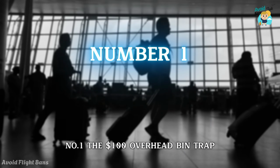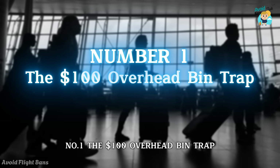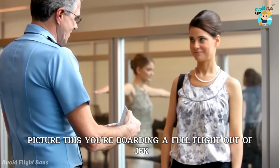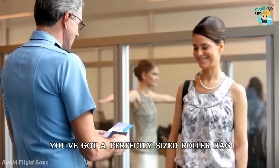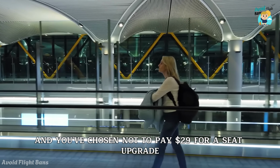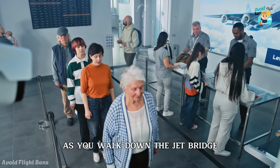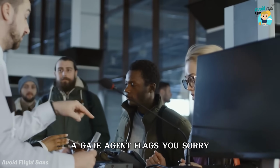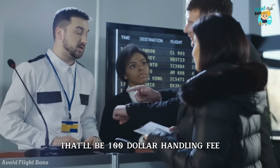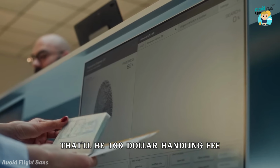Number 1, the $100 overhead bin trap. Picture this. You're boarding a full flight out of JFK. You've got a perfectly sized roller bag, carry-on approved, and you've chosen not to pay $29 for a seat upgrade. As you walk down the jet bridge, a gate agent flags you. Sorry, overhead space is full. We'll need to check your bag. That'll be a $100 handling fee.